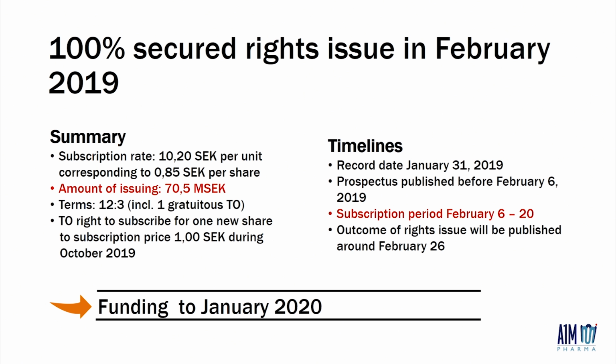The timeline for the secured rights issue has already started. The prospectus has been published, and the subscription period is ending February 20, which is Wednesday next week. So if you do have an interest in this, please look at the website, look at the prospectus, and see if you find this interesting. The outcome of this activity will be published roughly around February 26.